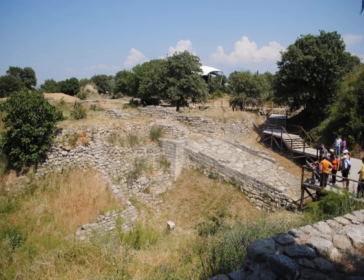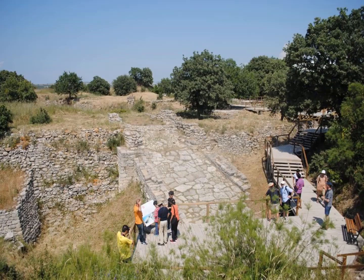Let's get back to the city of Troy 2, because it has this magnificent ramp. So here you see it from one side. Now they won't let you walk up it. Obviously we would have loved to have walked up it, but they will not. They won't let you do that.